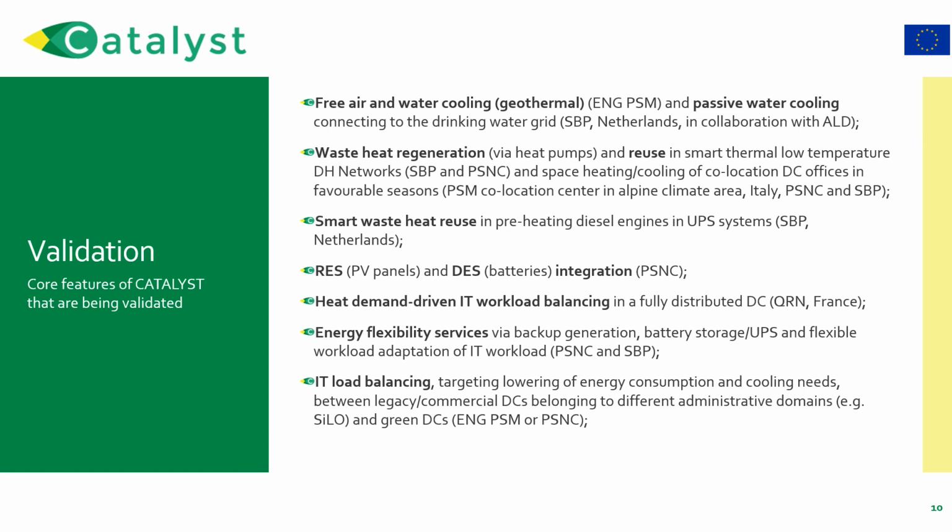Okay, this card shows the list of the core features of Catalyst that are being validated. So free air and water cooling, geothermal and passive water cooling connecting to the drinking water grid. The first one is tested in the Engineering Ponza Martin data center. The second one in Schubert Phillips, the Netherlands, in collaboration with Oleander.